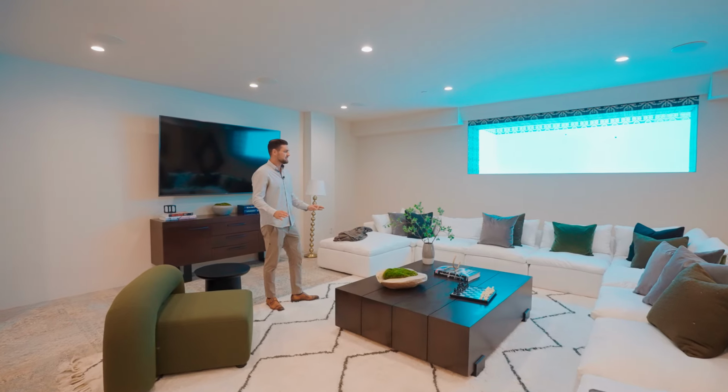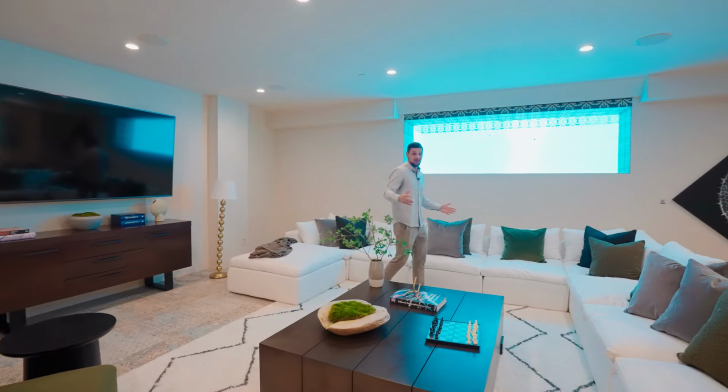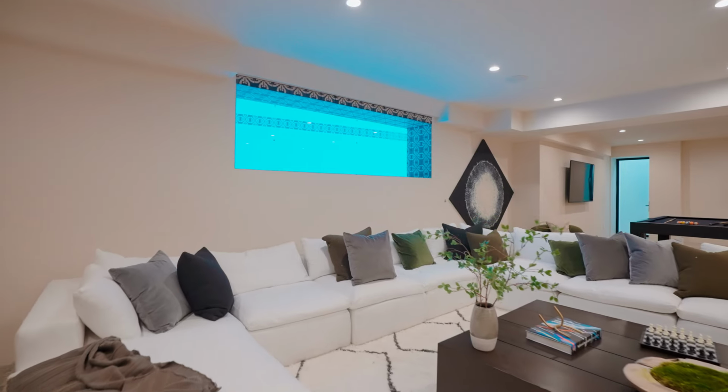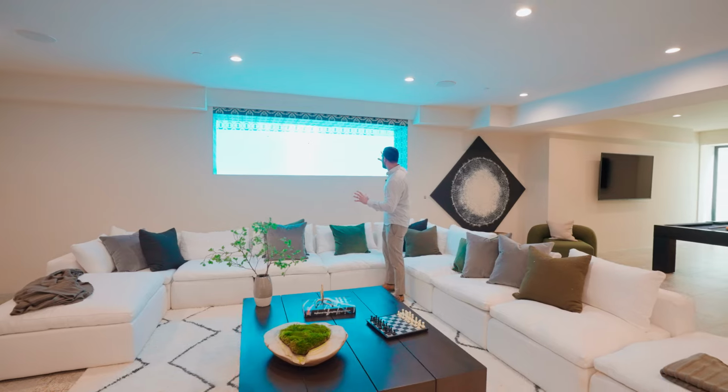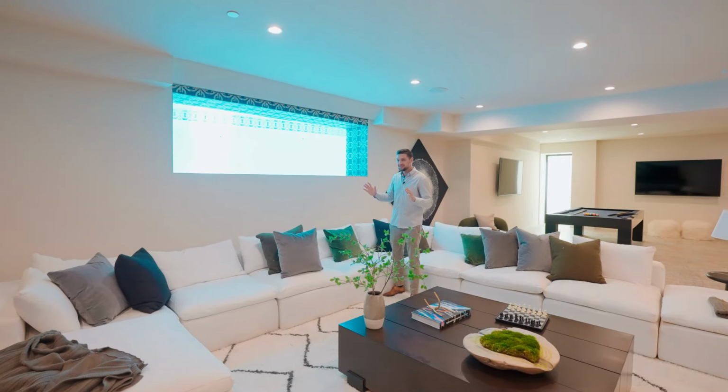They've perfectly furnished this living room with a huge L-shaped couch where people could sleep, hang out. Not that you need to sleep here because there's 11 bedrooms, but the way it looks over this pool is one of the coolest features that I've seen in any property so far that I've toured.